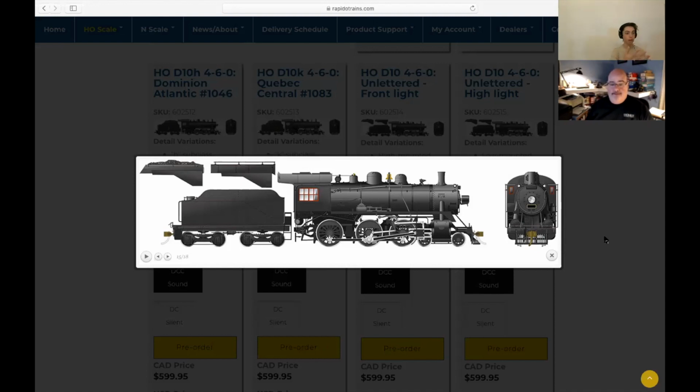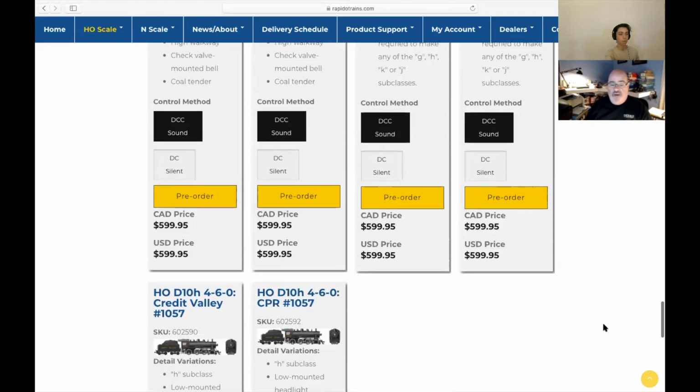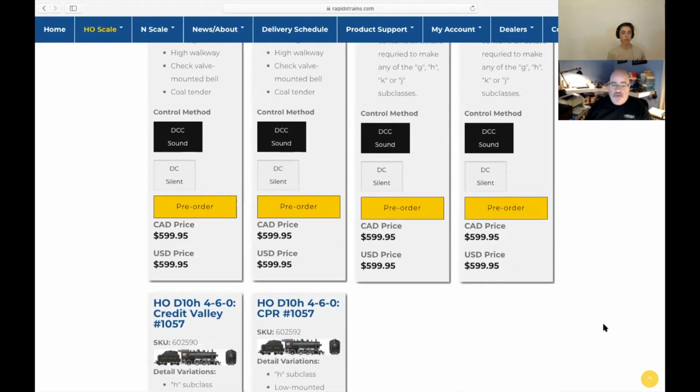And are they doing all these both sound and non-sound? How is that? I don't think I've looked at that close enough. Well, they do have DC both, silent and sound. I'd assume they're still DCC ready. Oh yeah, I would have to think so on the others. And boy, Steam especially, buying it with sound, you'd really want the sound, I'd think. Yeah.